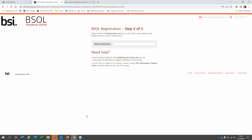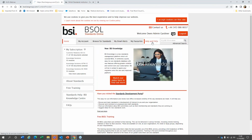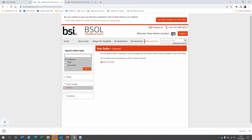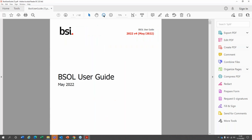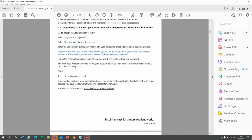Right, let's pull up the user guide in the help area. Let's go to the help FAQ. There is a complete user guide, as the platform stands, for every user in BSOL. You've got just downloaded it from the help area. The Innovate UK Edge one is more specific to you guys, but how to register, as you can see, is listed here. So go to the website, register as a user.